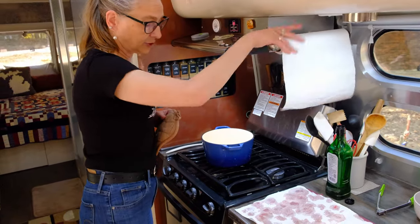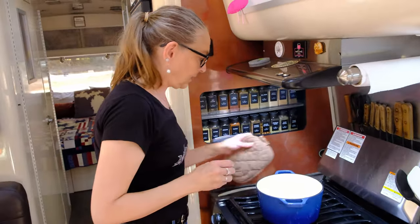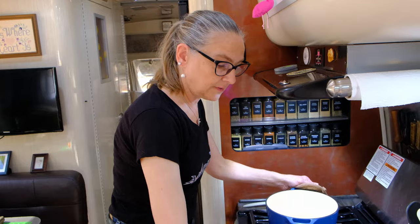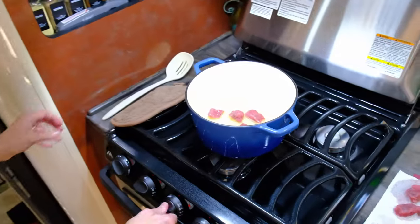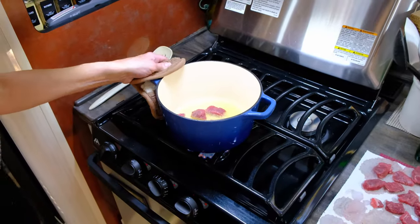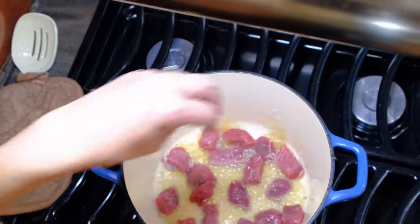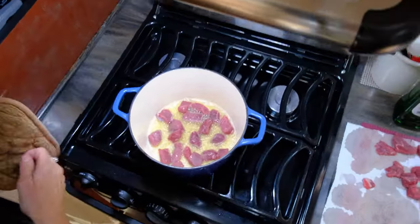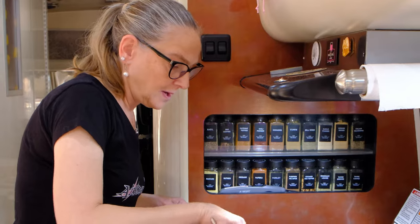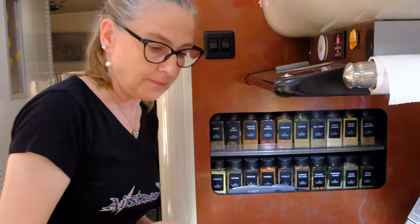And that's got to be done in batches. You don't want to overwhelm the grease. If you put too much in, then everything will just boil and it will not saute. So we're just going to set these in individually in here. Got to get the burner back on. And we need to keep moving these around so that they don't stick. Once they get coated with the oil all the way around, they do not stick.